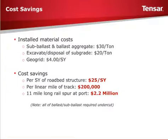And if we look at the savings associated with these costs for materials, $30 per ton for the ballast aggregate, excavation and disposal of subgrade was $20 per ton, and the geogrid was $4 per square yard. If you look at the cost savings per square yard of roadbed structure, we saved $25 per square yard. And for this 11-mile long rail spur, the savings to the port was $2.2 million for an equivalent structure.